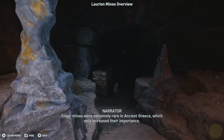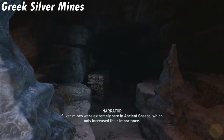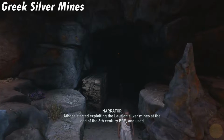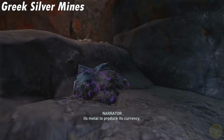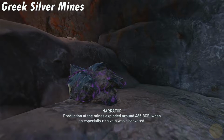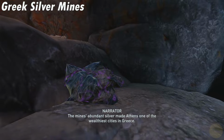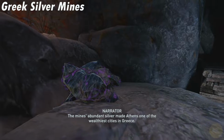Silver mines were extremely rare in ancient Greece, which only increased their importance. Athens started exploiting the Laurion silver mines at the end of the 6th century BCE and used its metal to produce its currency. Production at the mines exploded around 485 BCE when an especially rich vein was discovered. The mine's abundant silver made Athens one of the wealthiest cities in Greece.